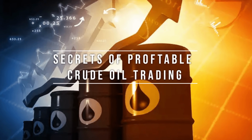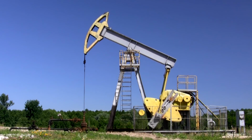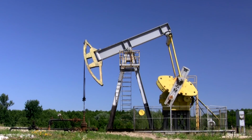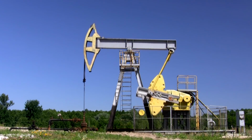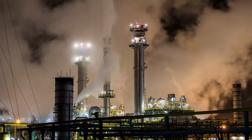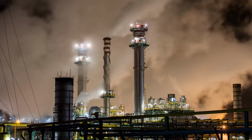Secrets of profitable crude oil trading. Excellent opportunities are offered through crude oil trading to profit in nearly all market conditions, due to its unique standing within the world's economic and political systems. In recent years, energy sector volatility has also sharply risen, ensuring strong trends that can produce consistent returns for short-term swing trades and long-term timing strategies.